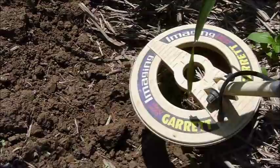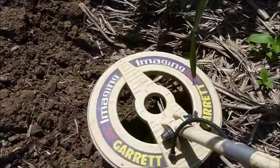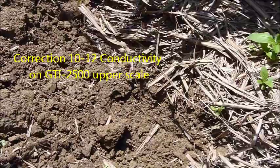I've got a really high reading on this coin here. It's reading 12 to 14 conductivity on the GTI 2500 for you guys who use them. And I think I've got myself a florin here.